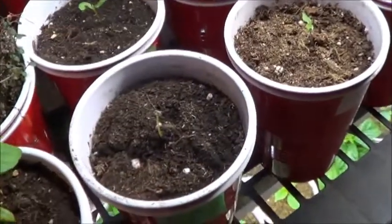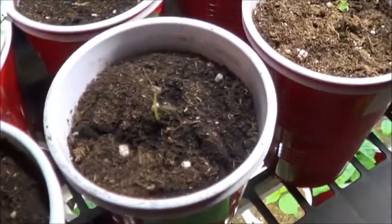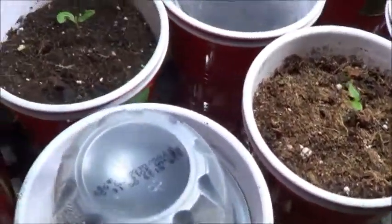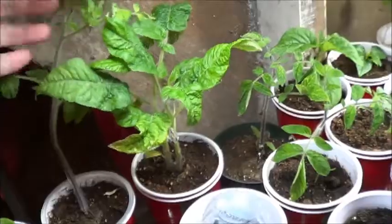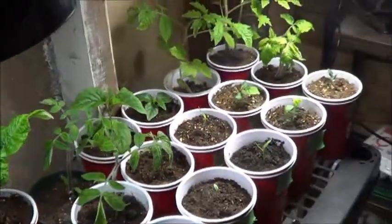This Kung Pao hybrid has been shooting up for a while, but has yet to actually bust open that seed case, so don't know about that one. Couple of orange habaneros here. They're everywhere. These tomatoes are doing alright underneath the 5000K bulb. Actually, I think these are both 5000K here.